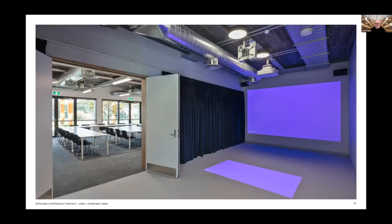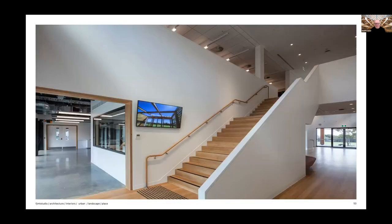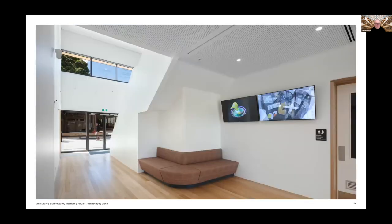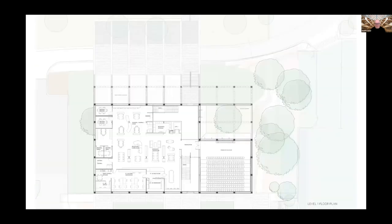Virtual reality room and breakaway classrooms. The main entrance corridor, which we also doubled as a gallery, which is a space they also didn't have at that time. Worked with Indigenous artists on the fabric of the chairs here. Created a double height space, and expressing a lot of timber.